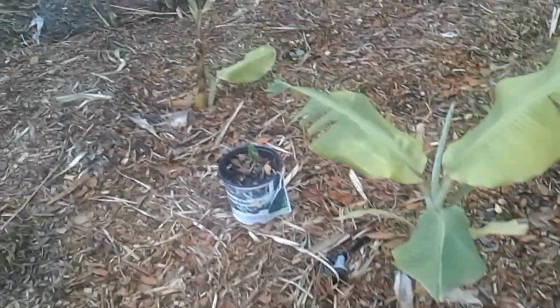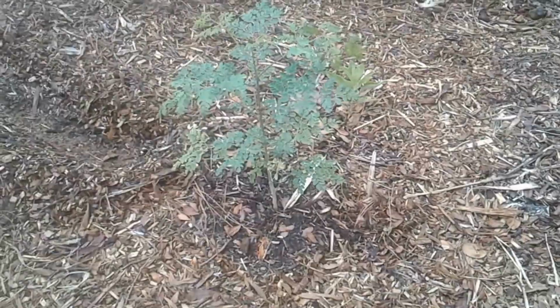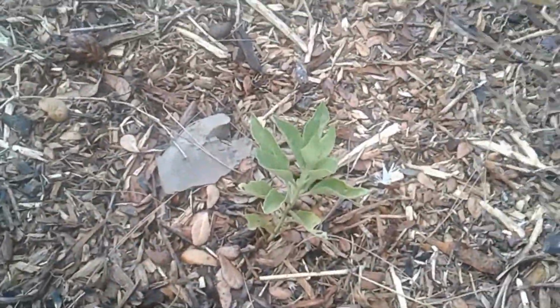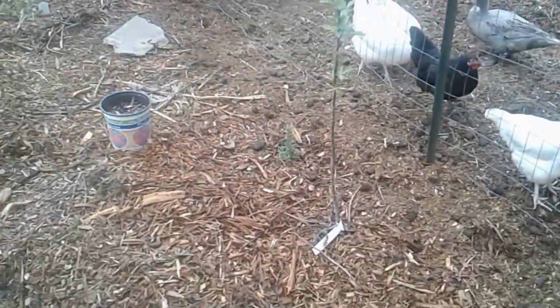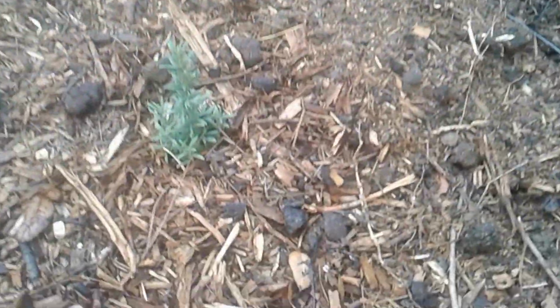And a couple banana trees. Sorry, technically they're not trees, but bananas. Another jackfruit seedling. Moringa, this one was in the last video in the cage. It's doing pretty well. Longevity spinach. And another Anna apple tree. Put some rosemary next to this one. There's a goji berry plant.